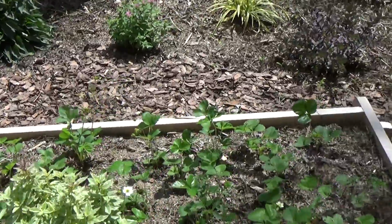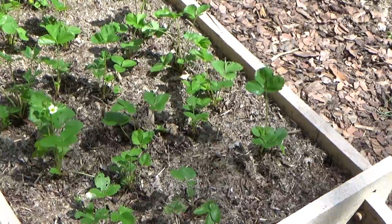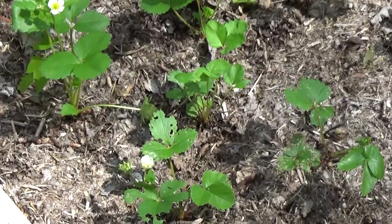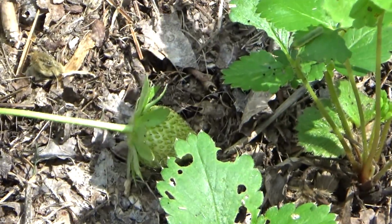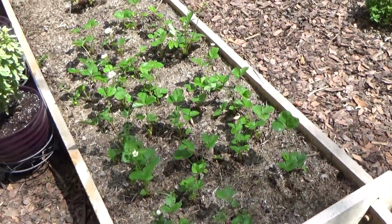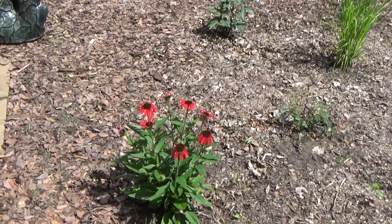In here I have my strawberries. Yes, they have flowers on. I'm leaving it. I would really like to have some berries this year. I know I'm supposed to get rid of the flowers the first year, but I'm hoping I get to it before everything else does. Have some weeding to do in here, so don't mind that.